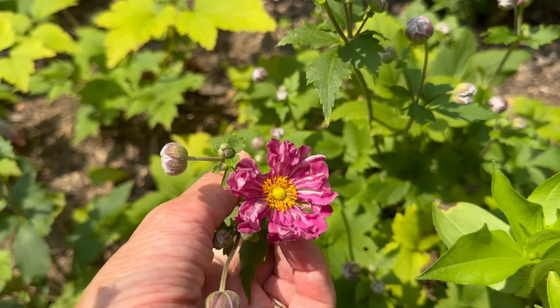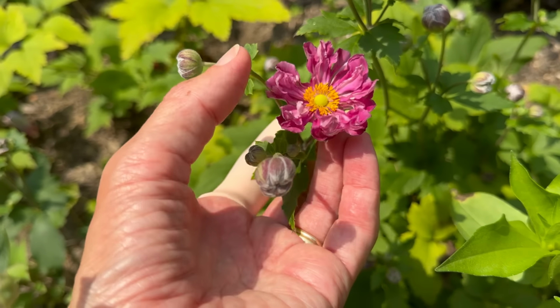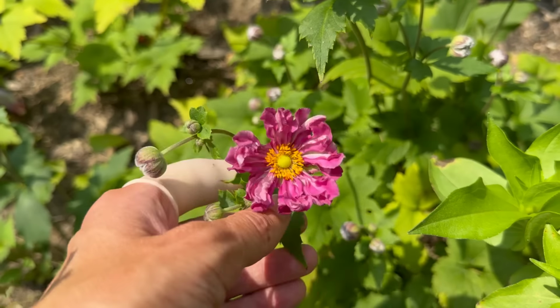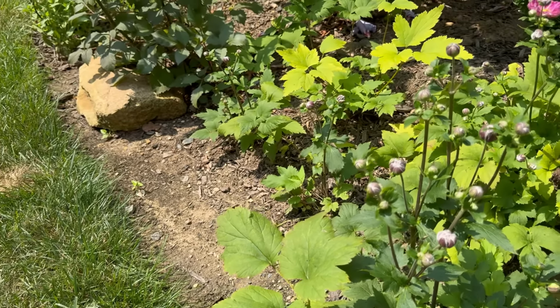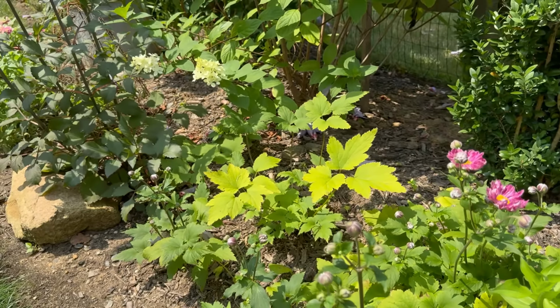They get real pretty pink flowers with a yellow center. These look a little frayed or more ruffly than maybe typically, but they are just starting to open up, and this will spread just throughout this whole little area here. I just transplanted them this year, so some of them are looking a little bit yellow.